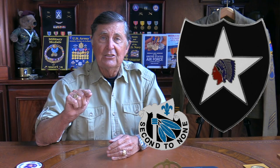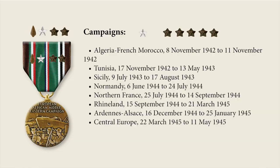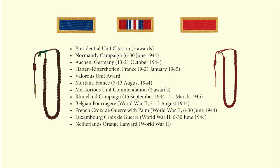So we're going to take a look at each division. The heraldry of that division patch is distinctive unit insignia. We'll take a look at the campaigns and the dates of the campaigns that they participated in. Then we'll take a look at any unit honors, presidential unit citations, etc., that they may have earned and the dates that they earned them.